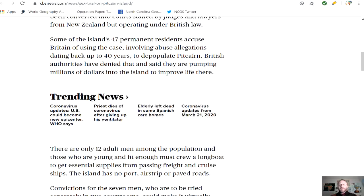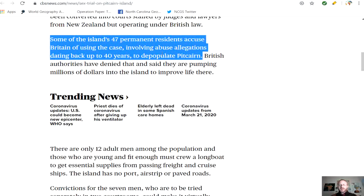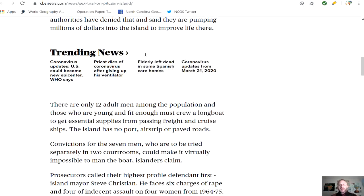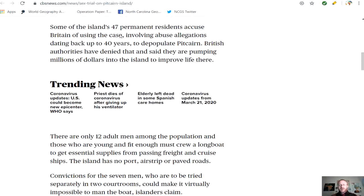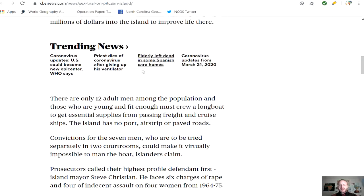Now, there might be some legitimacy to this claim. There have been several circumstances where the British have shipped members of the population of Pitcairn to other islands, and essentially led to the depopulation and the small number of people that exist there today. However, that doesn't excuse what happened in this particular circumstance. Just keep that in mind.